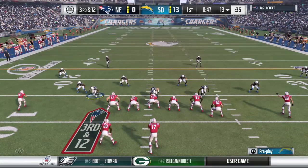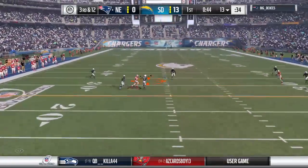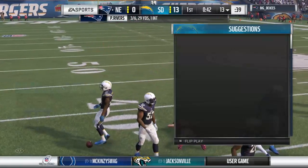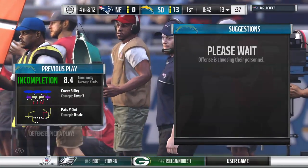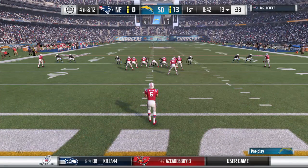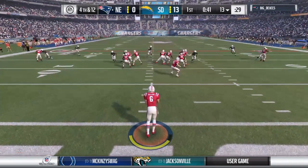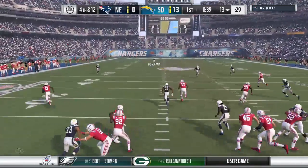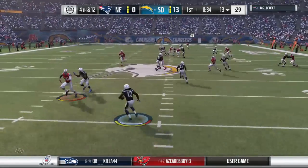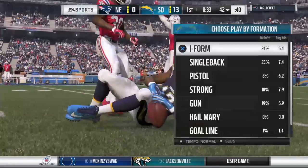And it looks like we've got a dime set here defensively. 6 DBs in the game. Rivers now. And he dropped it. Now it was tipped. Altered the ball a little bit, but he dropped it. And now fourth down. So the Patriots will turn it over to their left-footed punter. That's Ryan Allen to kick it away. Travis Benjamin, deep for San Diego. And taken right on the 30. A good return there. Call it 13 yards.